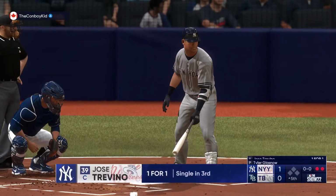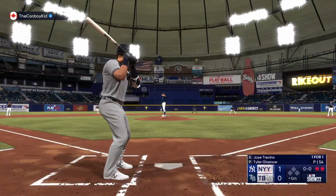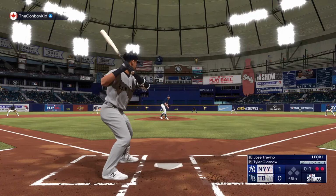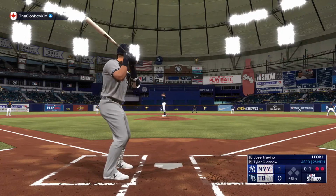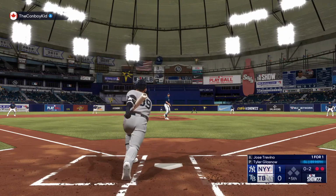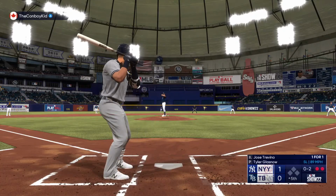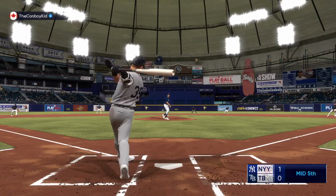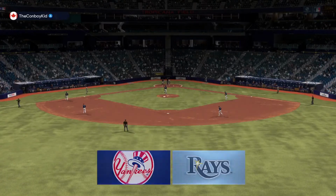Here's Jose Trevino. Number 39. This guy, one of the best defensive catchers going. You talk about framing, the ability to block, catch, and throw. He is at the top of the game. And that's in there for strike 1. Really good athlete, and many times we talk about the feet of infielders. This catcher as well, really quick feet. He's able to recognize the pitch, see the trajectory, and get into a spot where he can block those balls and keep. Swing and a miss, struck him out.